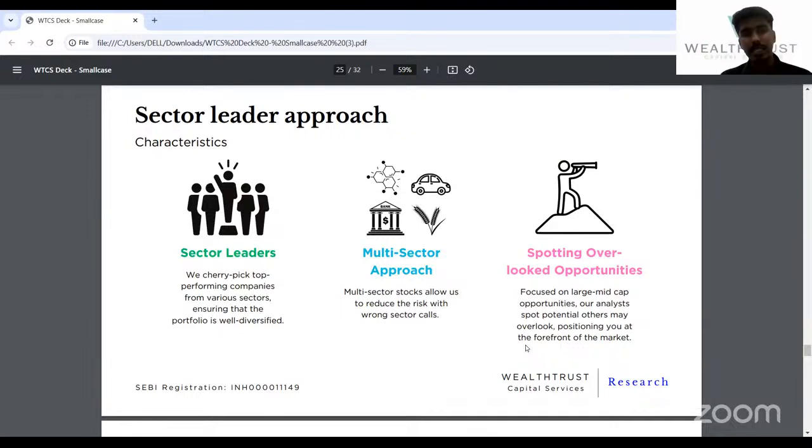Balance 25 is a portfolio designed to focus on sector leaders. So this strategy is very simple, and it's still very effective. We pick top performing companies across multiple sectors to create a portfolio that's both well diversified and resilient. The idea is to reduce risk by spreading investment across sectors and focus on the best player in each space.